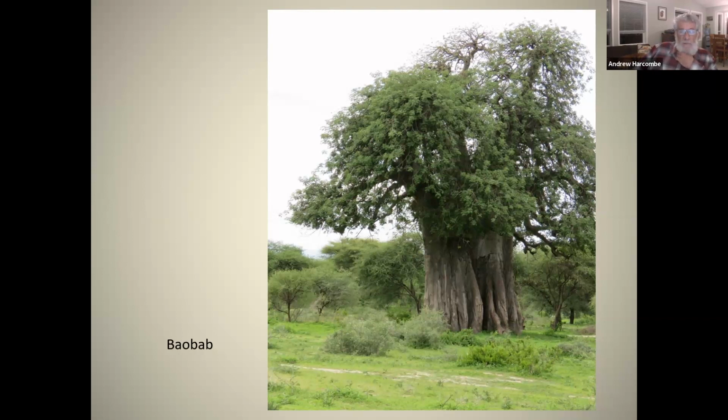This tree, once the fruits are fertilized and they go to seed, has quite large fruits. And you can see with a trunk like this, they use that trunk to store water during the dry season. And these trees are obviously important nest sites for birds.